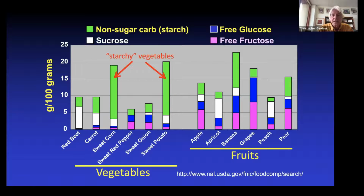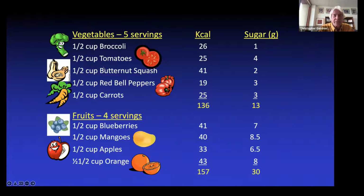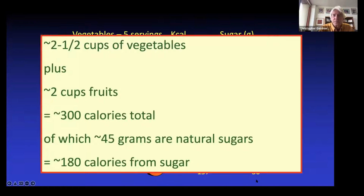Okay, now in the US, we are pushing for 2.5 cups of vegetables a day minimum. That would be 5 half-cup servings, and 2 cups of fruit, so 4 half-cup servings. So that would be 9 servings, 5 half-cup servings of vegetables, 4 of fruits. And I put them down for you here. I just picked randomly some pretty common vegetables and fruits, how many calories it would contribute to get a half a cup from them, and how much sugar would be in them. 13 grams of sugar from veggies, 30 grams of sugar from fruits.